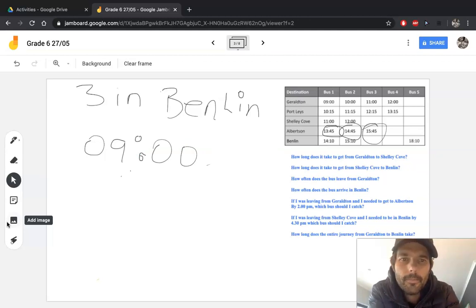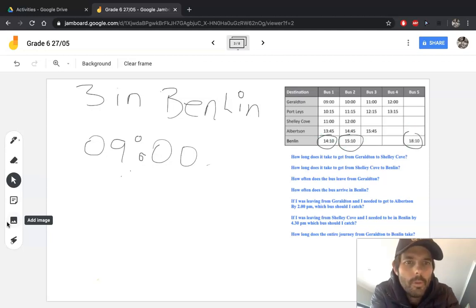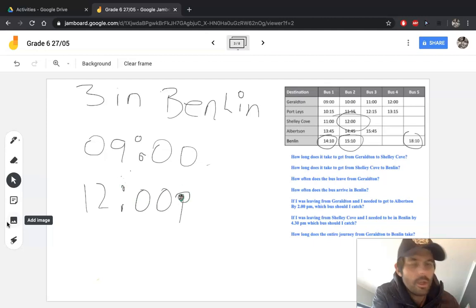Question 6. If I was leaving from Shelley Cove and I needed to be in Benlin by 4:30 p.m., which bus should I catch? So let's have a look at Benlin. Benlin arrivals are 10 past 2, 10 past 3, and 10 past 6. Now I need to be in Benlin by 4:30. Now you could argue and say that you can get there at 10 past 2 or 10 past 3. But let's be honest, we don't want to be getting to Benlin at 10 past 2 and waiting for 2 hours and 20 minutes. So we would rather get to Benlin from Shelley Cove at 10 past 3, and that means we need to leave Shelley Cove at 12 p.m., which is going to be midday.